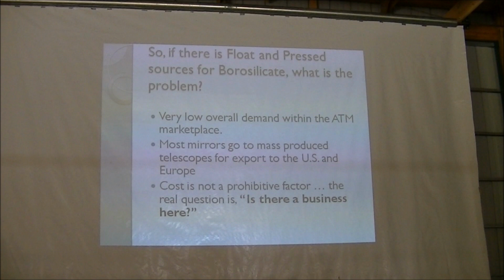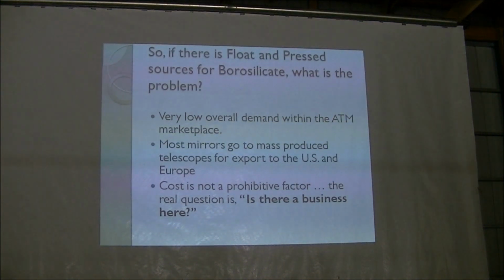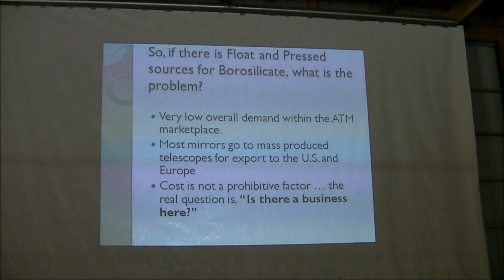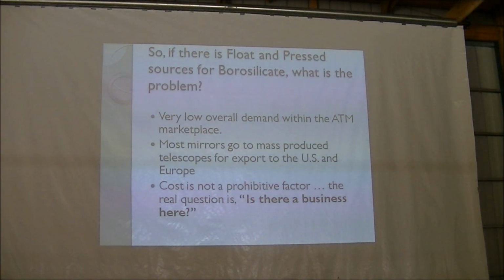In fact, one of the businesses, Wilman Bell and Perry Ramaklis, who was providing kits for many years to the ATM market, called me a couple of years ago and said, Bart, I can't get borosilicate anymore. What can I do? And I said, well, can you buy 500 or 1,000? I can't get you 20 or 30 or 50 or 100.